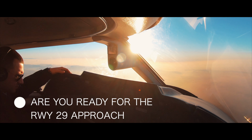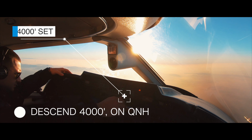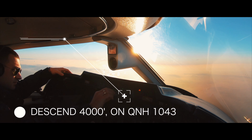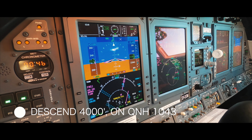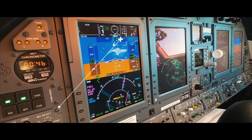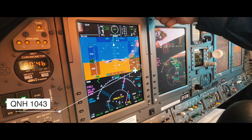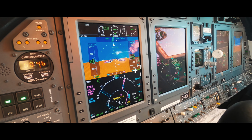MX 5 Mike, are you ready for the approach for runway 29? Affirmative, MX 5 Mike. Okay, so descend 4000 feet, QNH 1043. Descending 4000 on QNH 1043, MX 5 Mike. 4000, vertical speed, altitude armed, 1043. Approach checks, please.